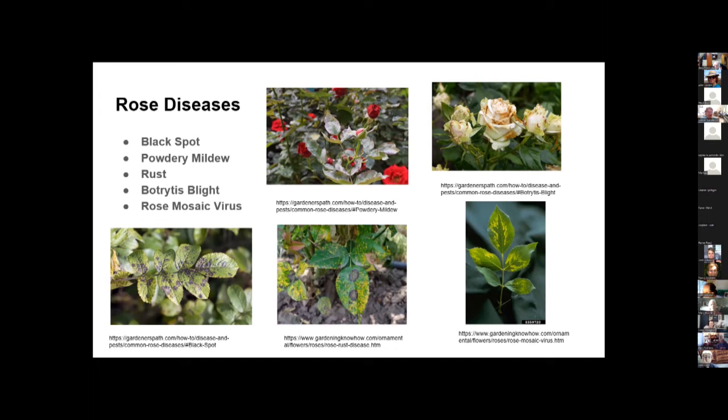The other one, botrytis, is one you'll see. You'll see it in the fall when the rains start. You'll see it in the spring. It is a weather-related issue. There's not much you can do to spray for it because it's just there.